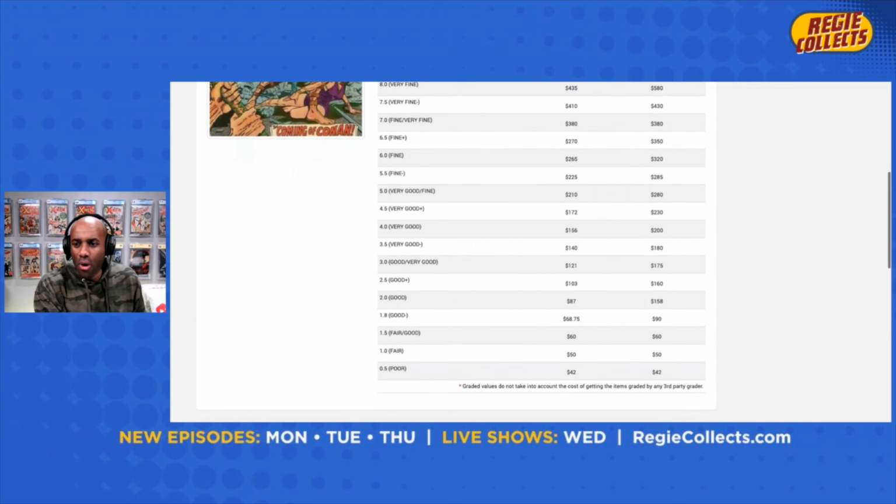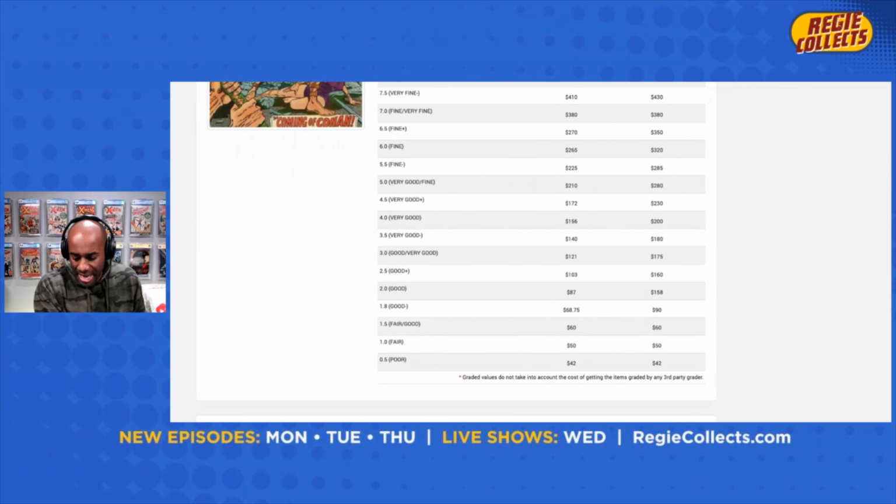If you had an all-in cost of around $70 for this book, I would actually draw the line, and I guess you can draw the line a little bit lower here. You can draw it all the way down to a 2.0 to a good. Raw, this book has a value of $87. Graded, this book has a value of $158. You can see that when it goes to the 1.8, it drops off to as low as $90. So at 158, I feel like there's a little bit of cushion there to absorb the variability.